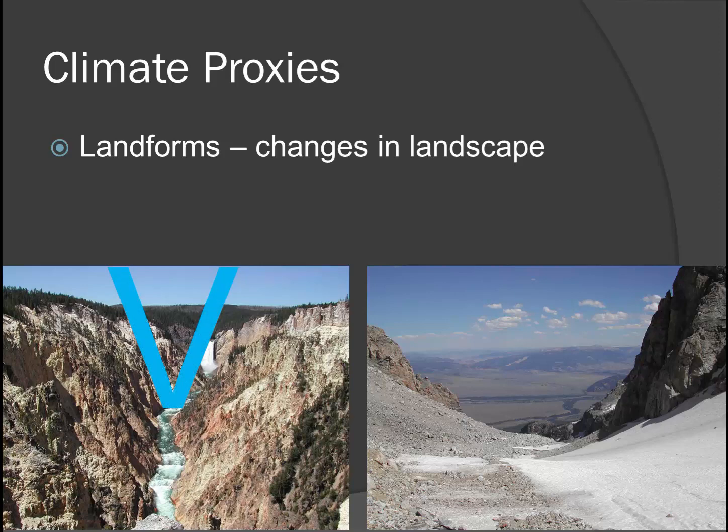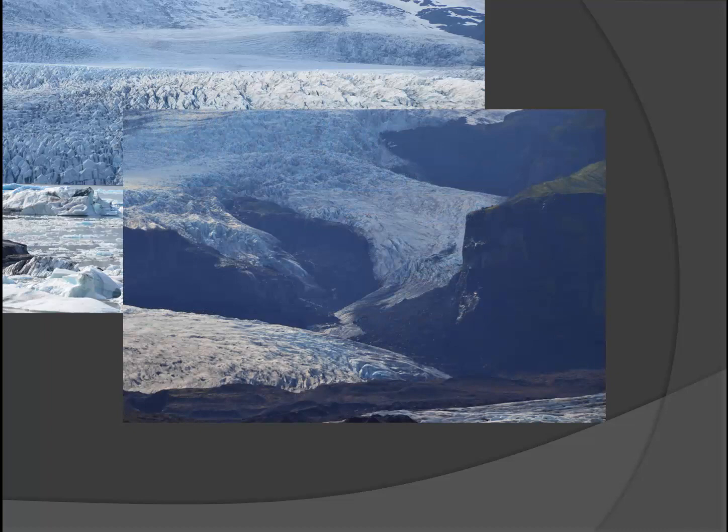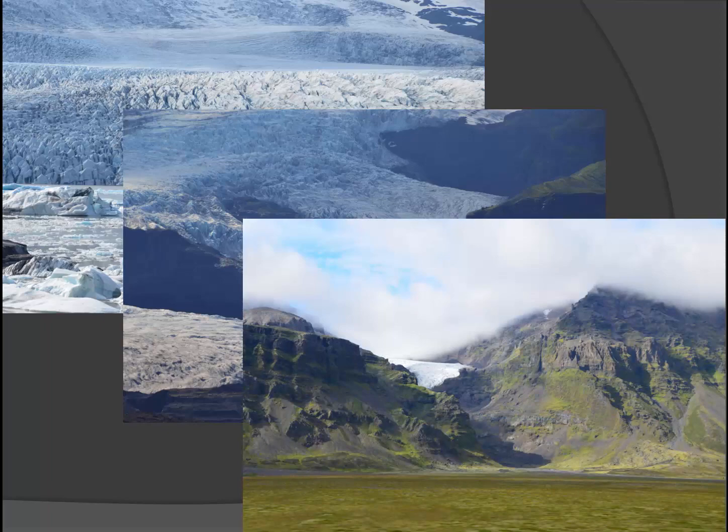You'll notice that at the bottom of this valley is a river, and the valley is a distinct V-shape. In the Grand Tetons, a little ways to the south, we see a distinctly U-shaped valley. In the bottom of this valley is a glacier or snow and ice. Where there still is a lot of snow and ice, such as this location in Iceland, we can see that as the glaciers retreat and as the ice melts away, we're left with U-shaped valleys.